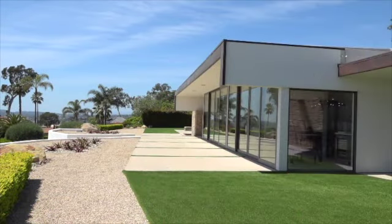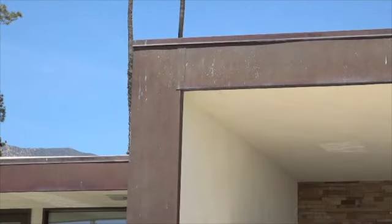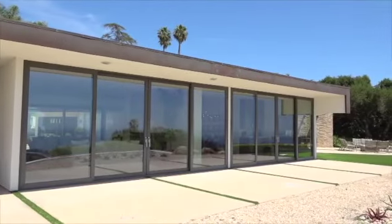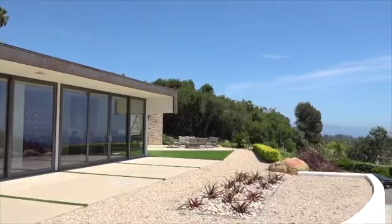Wonderful. The front looks very much like a house that has been hugely remodeled, but you didn't do that much. Actually, did you? This copper facade is original. Incredible. What we did is expand it across the entire length of the front of the house. It just used to be here on the overhang, and we expanded it that way.